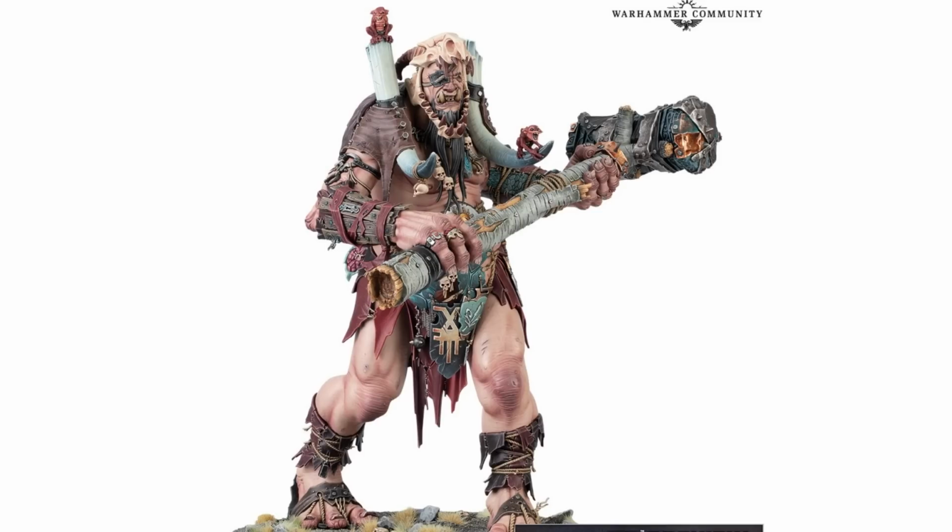Question is, what do you think? Do you like him, not like him? Think he looks decent? What about the rest of them? What is your favourite thing out of the AOS stuff they've shown off for Nova? Let me know in the comments down below.